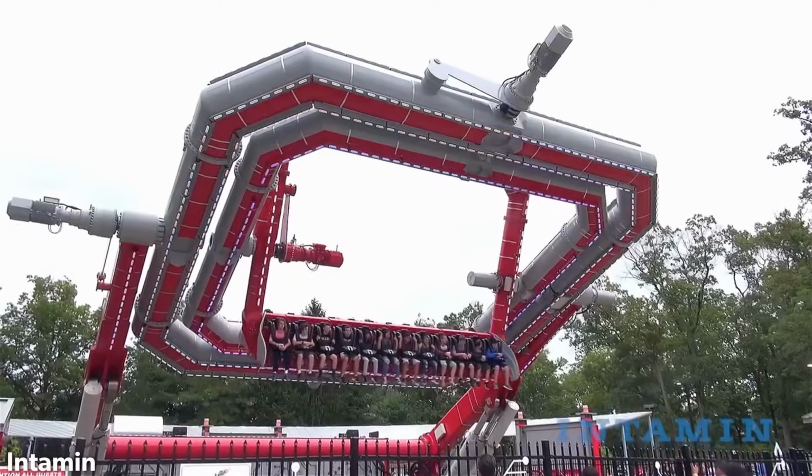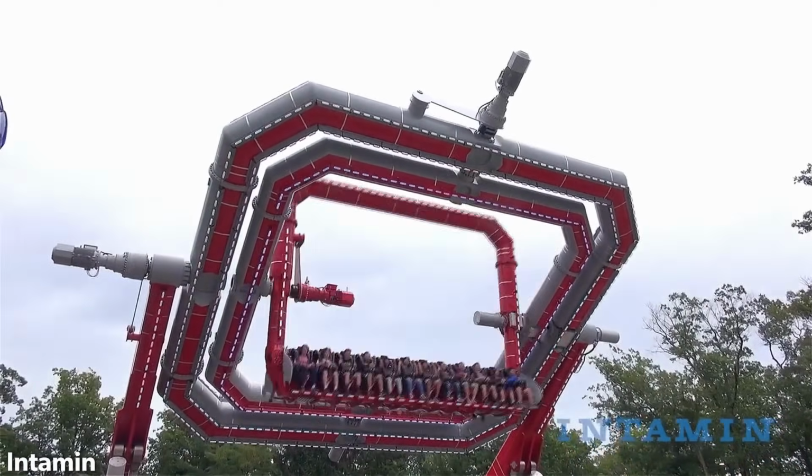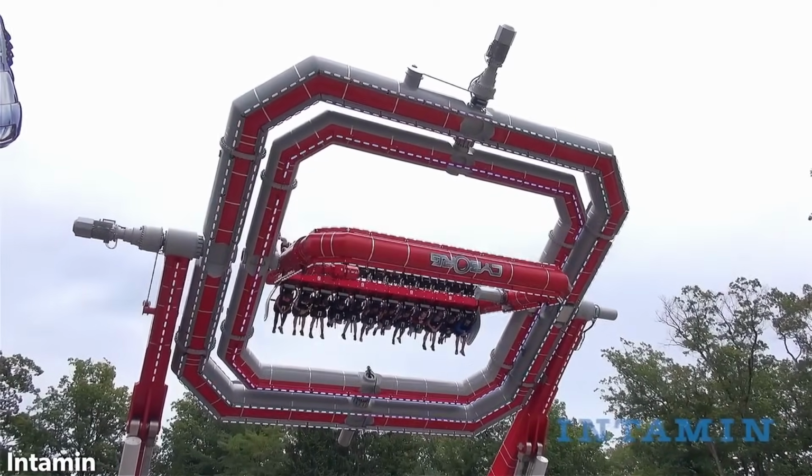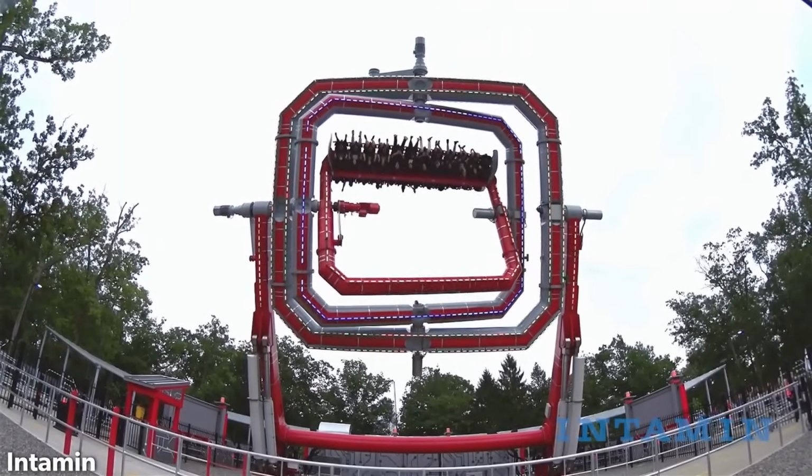I can understand why these rides were removed. However, there's no denying that these rides were visually impressive and truly had the potential to be the next big ride. That's all I have for this ride type.